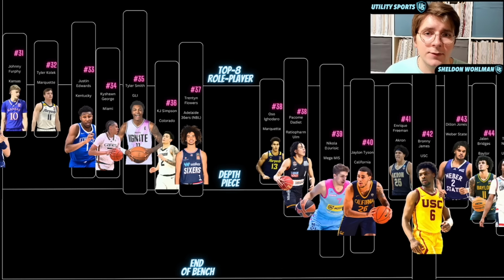He was very active defensively. He wants to be involved defensively. He participates on that end of the floor. He rotates, and he has decent size for him positionally.